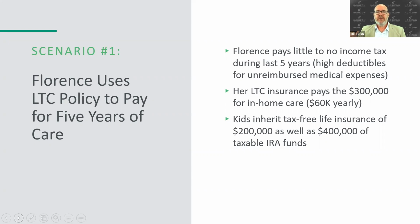So the $500,000 policy is going to pay out $300,000. Remember, we talked about $60,000 per year over 5 years. Well, those were her expenses. The policy is going to cover that. That means her children will inherit tax-free life insurance of $200,000 because what the long-term care paid out reduces the death benefit down to $200,000. And that's the remainder of what's left.